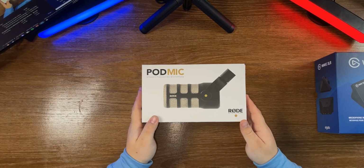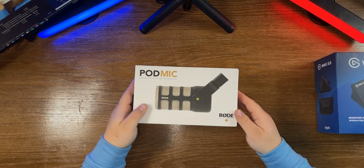Right now I'm recording on a Zoom H1N with a Rode Video Micro, and I'm not using this because we're going to be talking about what I'm upgrading to, which is a dynamic microphone. It's pretty popular right now. It's the Rode PodMic, and we're going to be running it into the Wave XLR. Let's get into it.